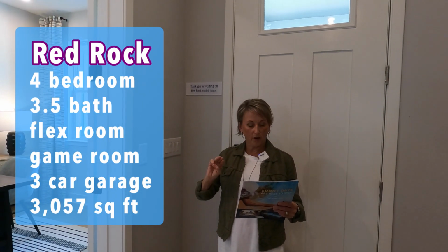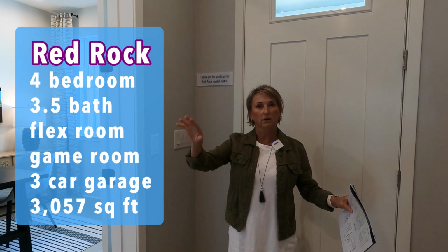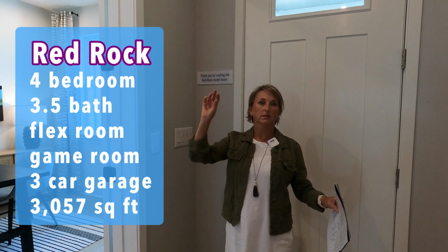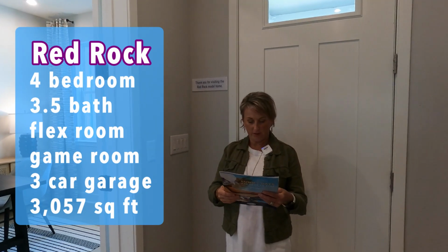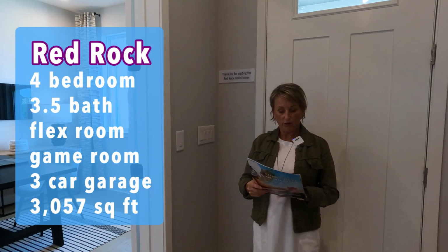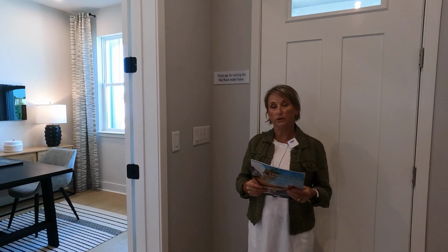It has a 3-car garage, but instead of being 3 wide, it's 2 wide with a tandem section. So great for a golf cart, bikes, stuff. And this one is 3,057 square feet. The largest home in this community is a 2-story home, and that's 3,460 square feet.